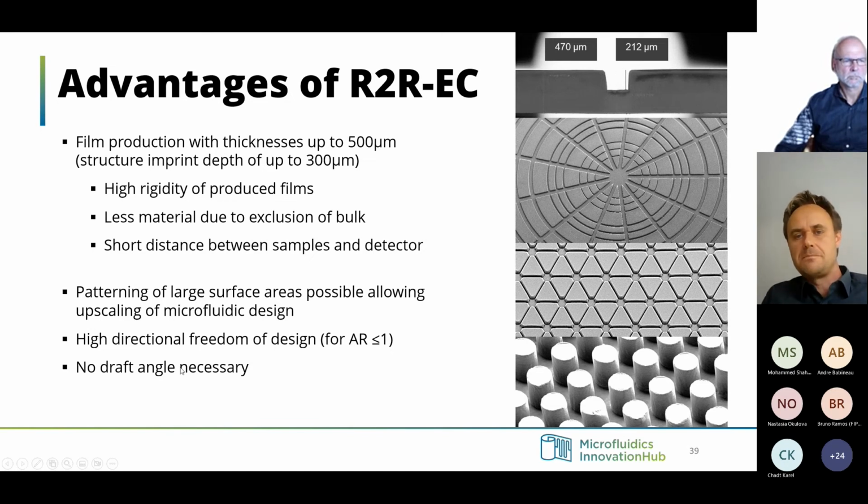As you can see in the picture on the right side, the second from the top with the circles, for aspect ratios up to 1, we have a relatively high degree of freedom to define microfluidic channels in various directions. And on the pillar structures, in the very lower picture, you can see that for our technology, no draft angle is necessary when replicating even high aspect ratio structures.